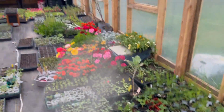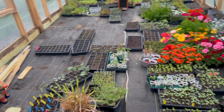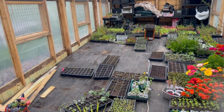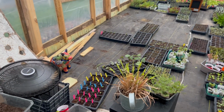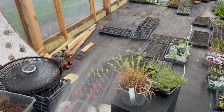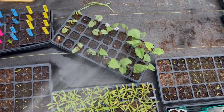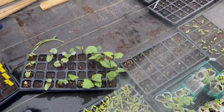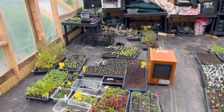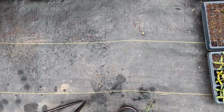All right, I'm just giving everything in here a little bit of water, but look at all that space. That's where the squash, cucumbers, etc. were. Looks like I left one tray in here that has some watermelons on it, and then I have a tray right there with those pink and blue and yellow tags that is just now sprouting. I really don't have enough hose to deal with this, but I'm going to just try to spray everything a little bit. All right, you can see how much space we have in here. There's the space right by my feet.